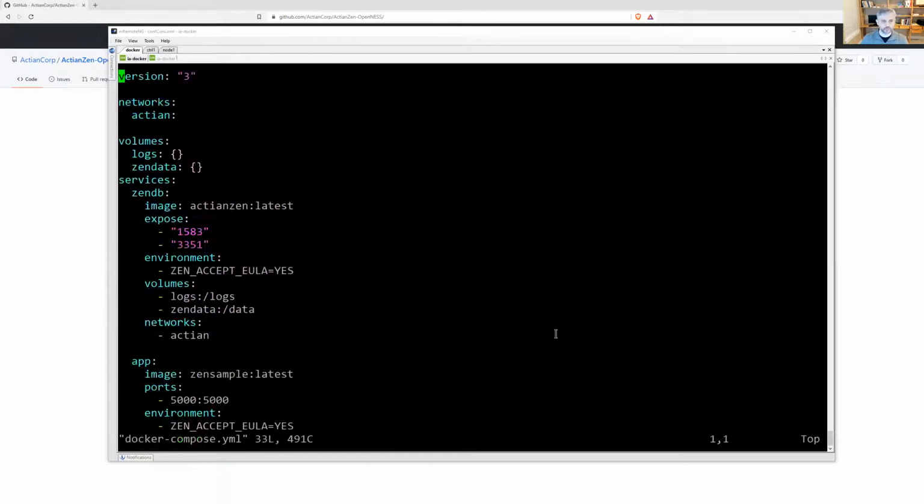And let me walk you through what's in it. So we're creating a network called Actian. We're creating 2 volumes, one for logs, which is for the Zen logs, debug and info message logs, and Zen data, which is very similar to what we just created in the container we just created. And then for the services, we're creating one called ZenDB, which will be its actual host name. We're exposing both ports. This time, we're just going to expose them. We're not going to map them out to where they can be publicly accessible. They'll just be accessible to items in that network.